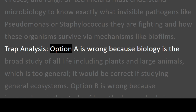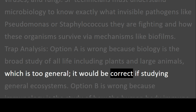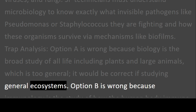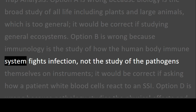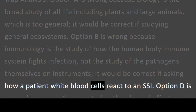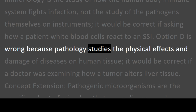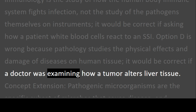Trap analysis. Option A is wrong because biology is the broad study of all life including plants and large animals, which is too general. It would be correct if studying general ecosystems. Option B is wrong because immunology is the study of how the human body immune system fights infection, not the study of the pathogens themselves on instruments. It would be correct if asking how a patient's white blood cells react to an SSI. Option D is wrong because pathology studies the physical effects and damage of diseases on human tissue. It would be correct if a doctor was examining how a tumor alters liver tissue.